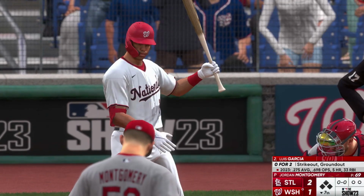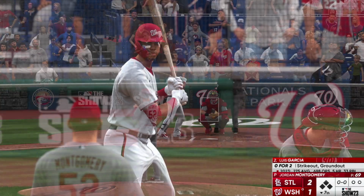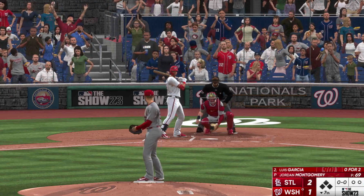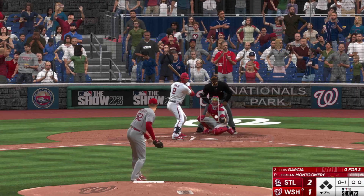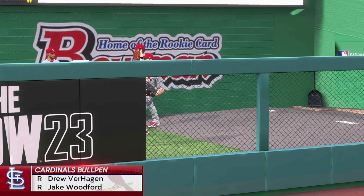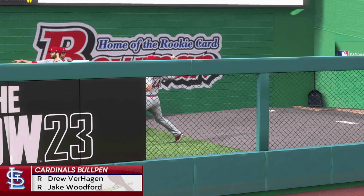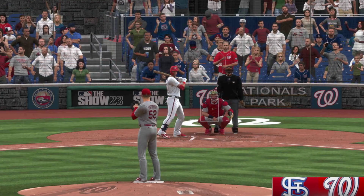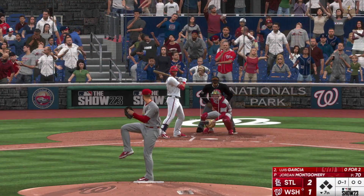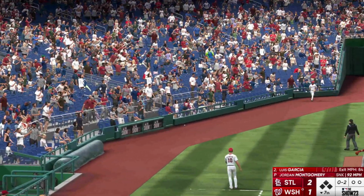Back here at the ballpark, set for the last half of the 7th. Up now for Washington, Luis Garcia. The second baseman, Luis Garcia. And a pitch. There's a strike. Movement in the bullpen for the Cardinals. Number 34 up and loosening in the pen. Woodford getting cranked up as well. Oh, and 1 now. Fouls one off out of play. Back to our left.